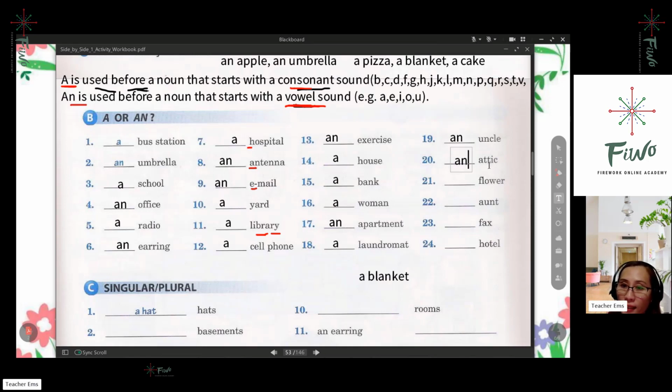An attic. 21. A flower. 22. An arm. 23. A fax. 24.